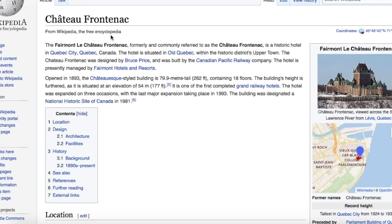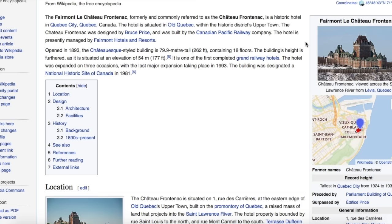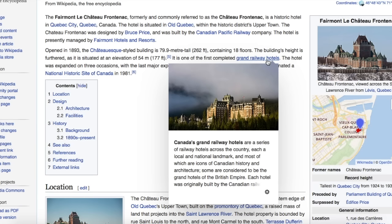The chateau was built by the Canadian Pacific Railway Company. And here we can see the reaches of this particular company. And it's one of the first completed Grand Railway Hotels, which are a series of railway hotels across the country, each a local and national landmark, and most of which are icons of Canadian history and architecture. Some are considered to be the Grand Hotels of the British Empire.